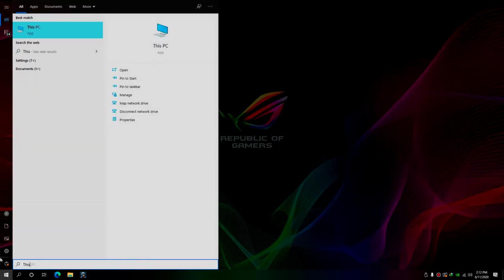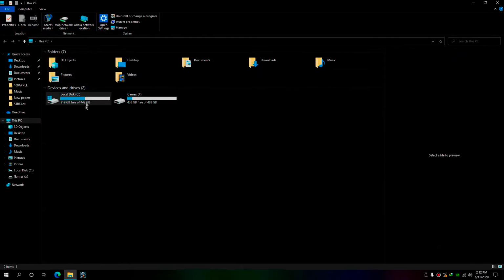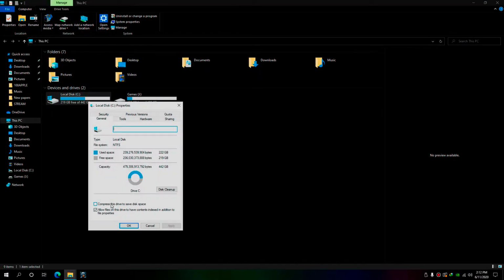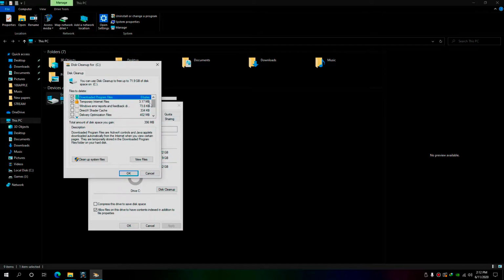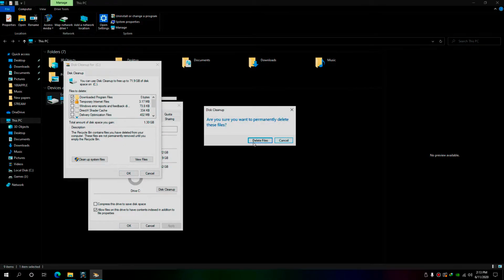The next step I would advise you to do is again open up this PC. Sorry about that, this PC. And then just right click on your drive, go to properties, click on disk cleanup. So this will just do a temporary scan. So from here, as you can see, select the recycle bin. If you delete something, obviously that's because you don't need it. Select the recycle bin and then just click OK and delete files.